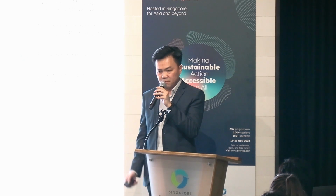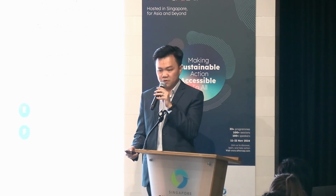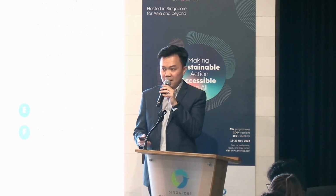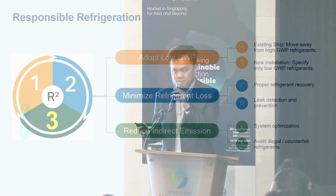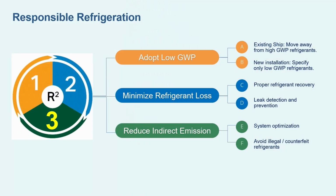The final step, step 3, is to reduce indirect emission. As my previous speaker mentioned, we can do that by optimizing the system. By implementing the strategy that Mr. Ho has just mentioned, we can reduce the cooling load and improve the overall efficiency.